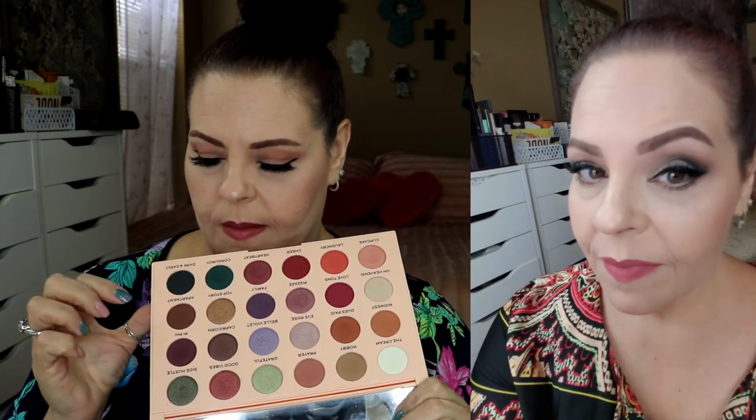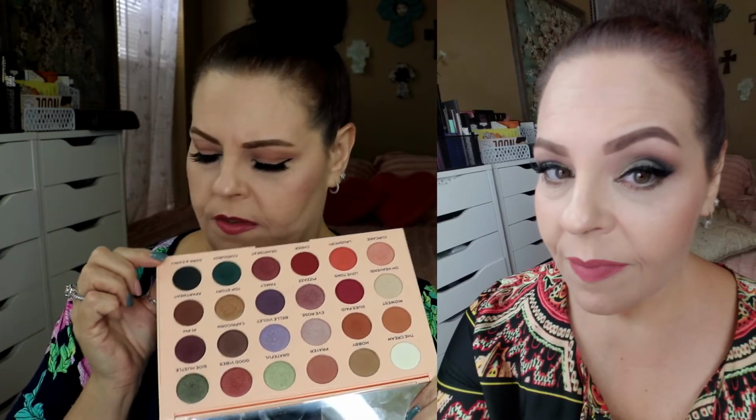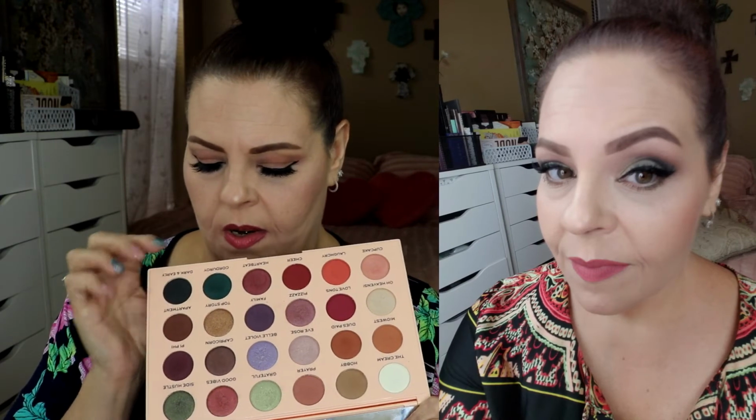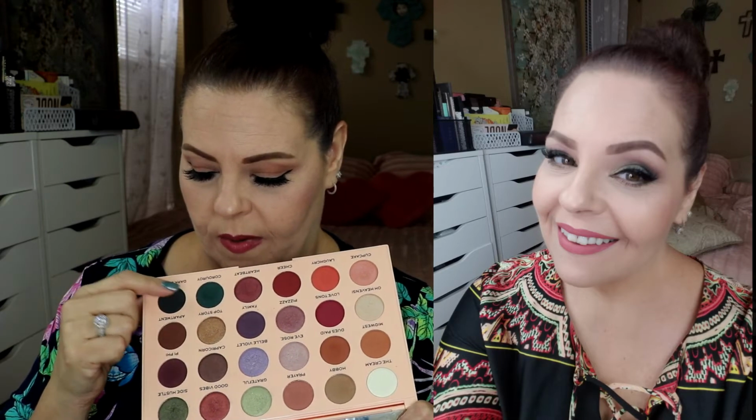I also took the shade Corduroy and put it in my outer corner to deepen that, and I deepened it even further with Dark and Early to make it just a little bit deeper on the outer corner. I then smudged Corduroy all over my lower lash line and made it really intense and vibrant. I put Grateful on the very inner area of my lower lash line and deepened out the outer corner of it with Dark and Early, just to make it a little bit darker on the outer corner there.